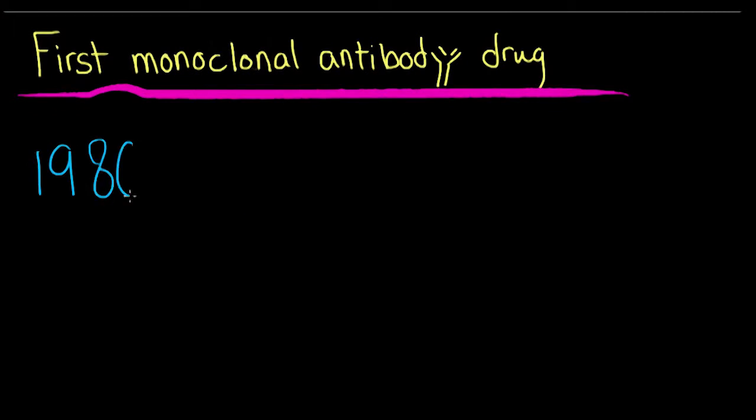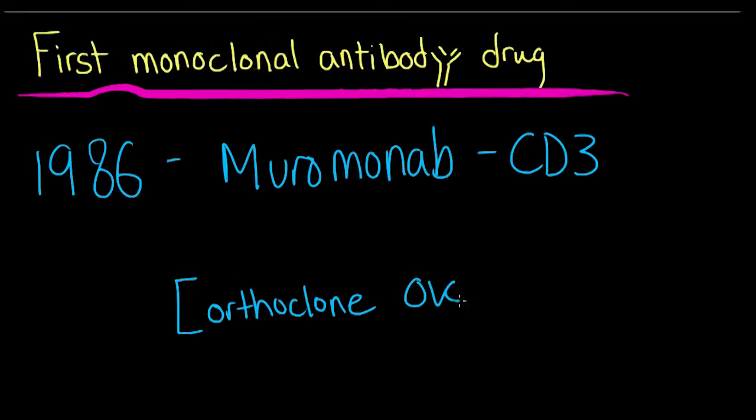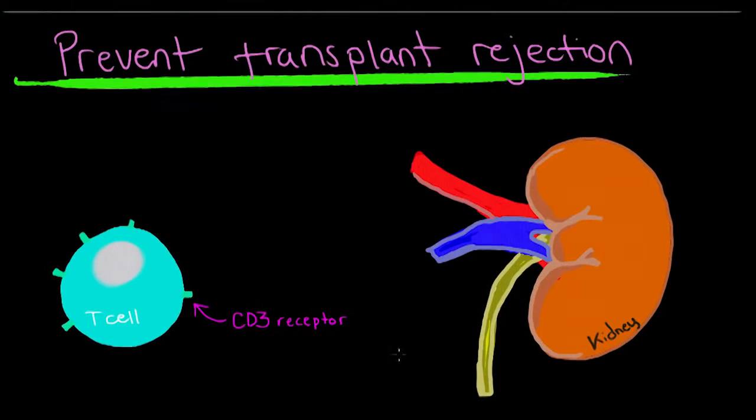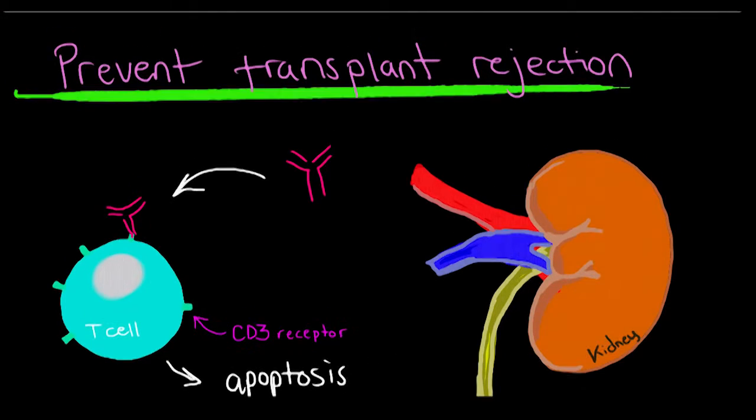In 1986, the first monoclonal antibody drug was approved by the FDA. It was called moraminab, and you can tell that it's a monoclonal antibody drug because it ends in AB, probably standing for antibody. Its epitope was the CD3 antigen on human T cells because it was used to prevent transplant rejection. This blocking of the T cell response prevents the T cell mediated rejection of the transplanted organ, specifically kidneys.